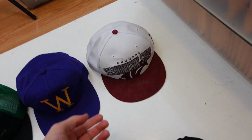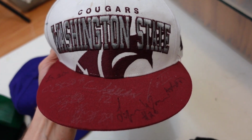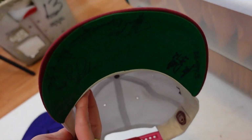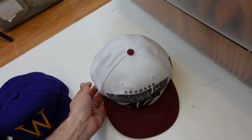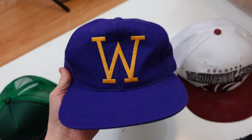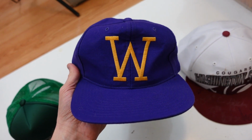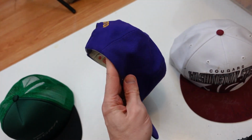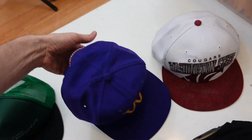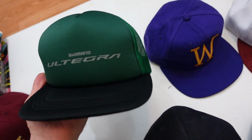This was that Washington State Cougars signed hat. It has all the signatures on both sides of the bill, both sides. So that might be worth a little bit more money. We got the Washington Cougars. We got the Cougs right next to the Huskies. So here's the Huskies W. Basic Washington snapback. Has the Washington on the back there. And let's see, this one is Shimano.